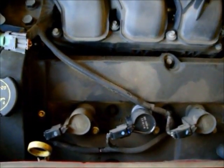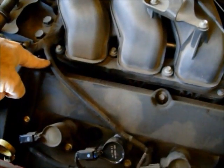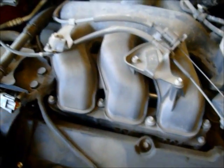One thing I should mention is this is the factory routing for the coil units. Sometimes you'll see in the Ford discussions where somebody has a misfire on 4 and 6, and it's because this thing has been routed incorrectly.